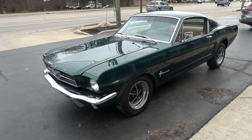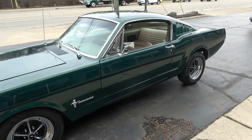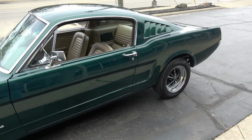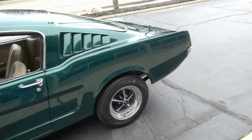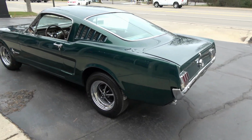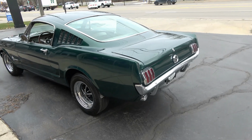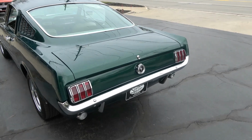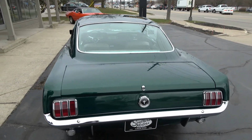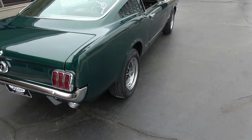southernmotors.com. Today, guys, we're going to take a look at a beautiful 1965 Ford Mustang 2+2 Fastback. Neat little car, guys. Very cool color combination. It is finished in a bullet green, deep metallic with, I think it's called Palomino, a tan vinyl interior. Pretty car, man. It's been upgraded.